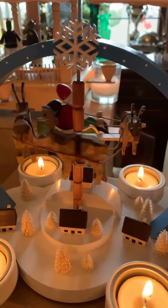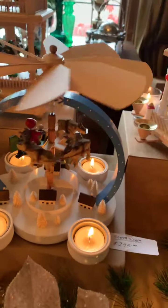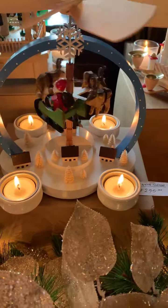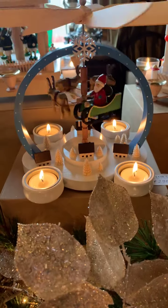See Santa and the reindeer. The reindeer are all hand carved. Everything is handmade, hand carved. Some things are laser cut, but everything is hand assembled, painted. Each one is a slight bit different because each one is made by each artist. So you can see the difference there.